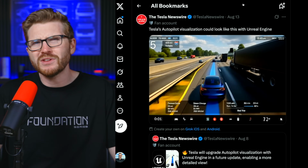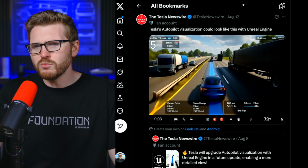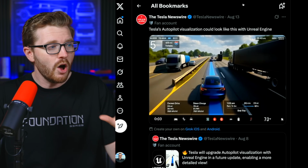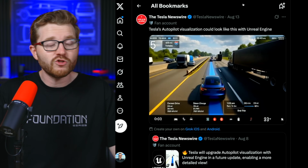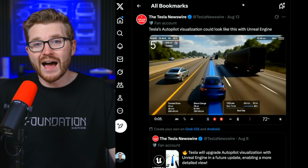powers a lot of video games and even live events and, I guess in some cases, movies and shows as well. It's a very powerful engine here that could give us Tesla graphics that look something like this, almost video game-esque, incredibly detailed, incredibly lifelike, and I think for a lot of us, super exciting because it's a huge departure from everything that we have right now.